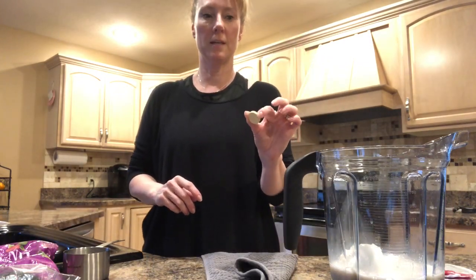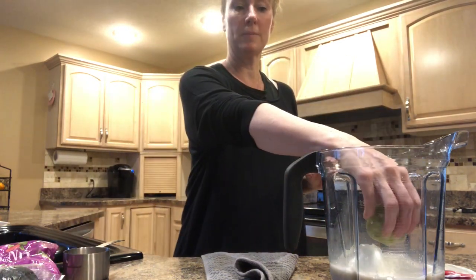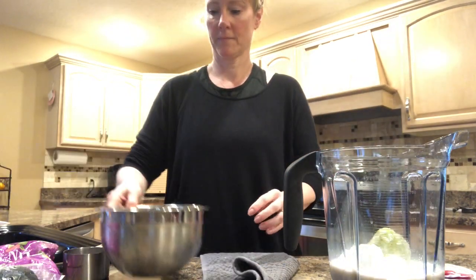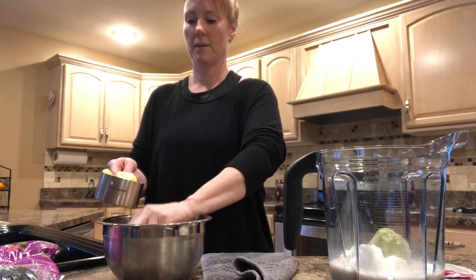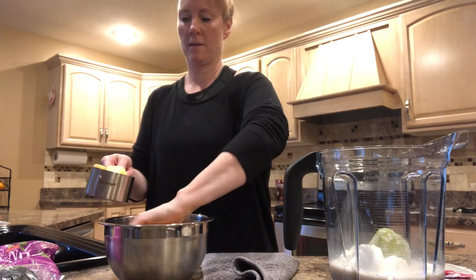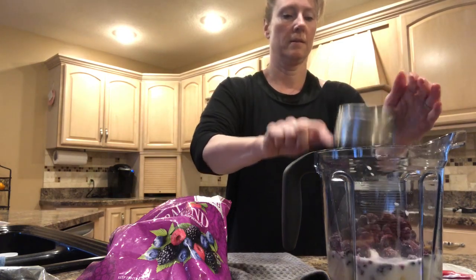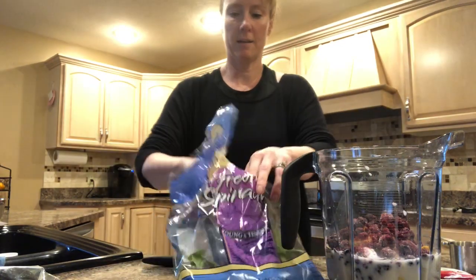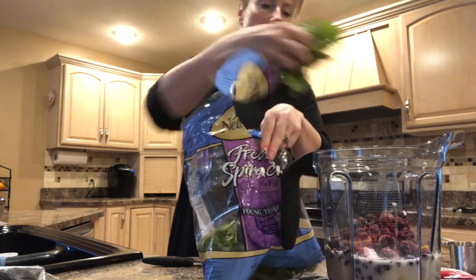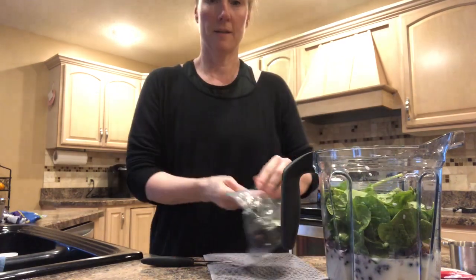My Airborne vitamin C tablet for some extra vitamin C and immunity booster. I'm going to add in my 1 frozen peeled kiwi. I've got a cup of fresh pineapple chunks here. This will add some sweetness to it. I'm going to add in a cup of my mixed berries, just a handful of fresh spinach, and my avocado.